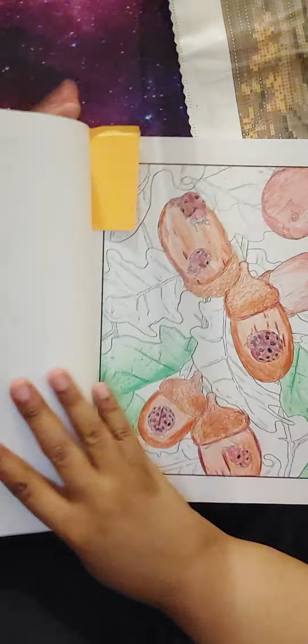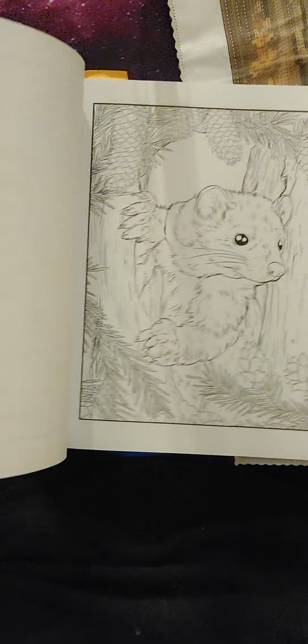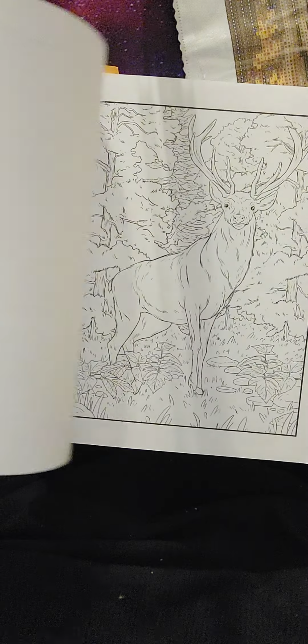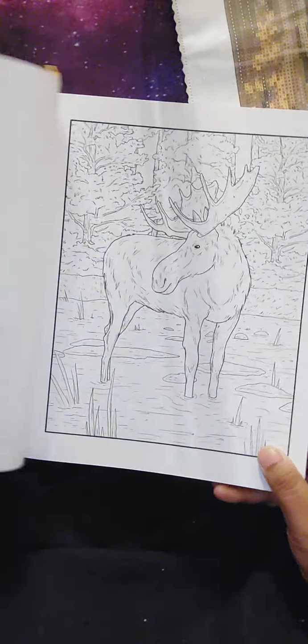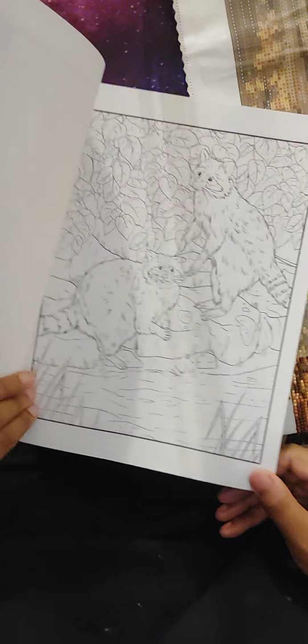Got 2 more. Oh, 1 more. Just 2. Yeah. This is one of my nature books. And I think I did 1 page in here because I love the pictures in this book too. I started it, but I didn't finish it. But there's a lot of beautiful pictures you can do. We're talking about animals and how beautiful the animals are. I don't think I did any other picture in here except for that one that I tried starting out. But this is a great nature book if you like doing animals and pictures in nature. There's so many of them, so you never have enough pictures.